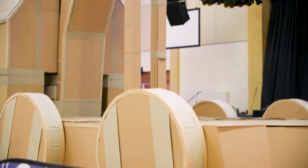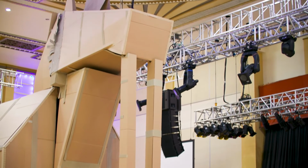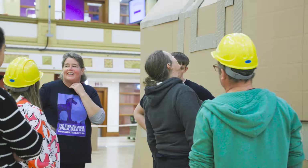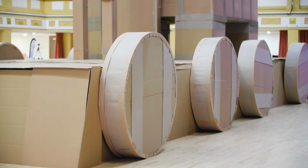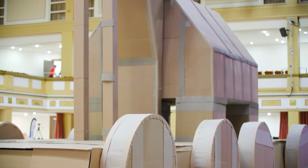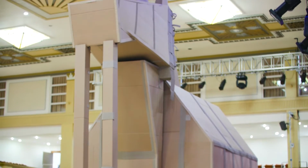The Trojan horse is the latest part of the Odyssey series, which has seen numerous events go across the Yorkshire coast, and this is really a celebration of community work and people coming together to actually build this fantastic structure. But two, there's obviously a bigger story that sits behind it, and it brings the phase of telling the story of the Trojan Wars to an end.